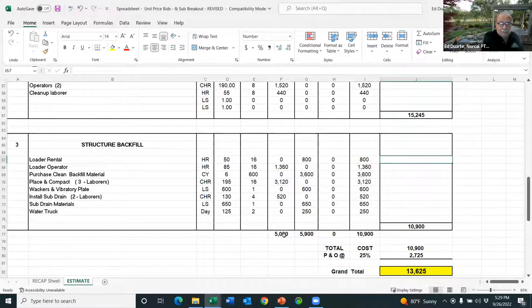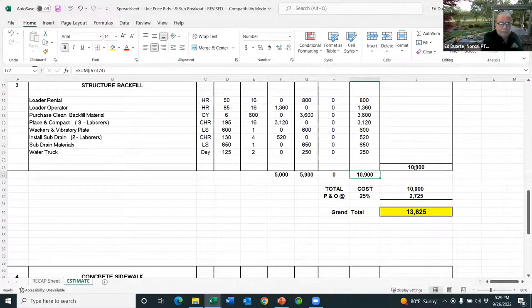So if you add those three columns up, they're $10,900, and I want to put a markup of 25%, so my bid would be $13,625 for this very small little 600-yard structure backfill bid item. It's not a complicated process. Obviously, as the project grows and gets bigger, the spreadsheet becomes a lot more complicated. This is just an example to show you the concept.